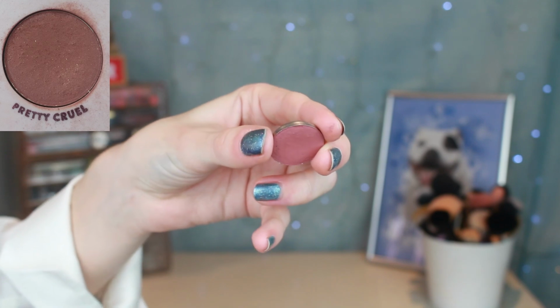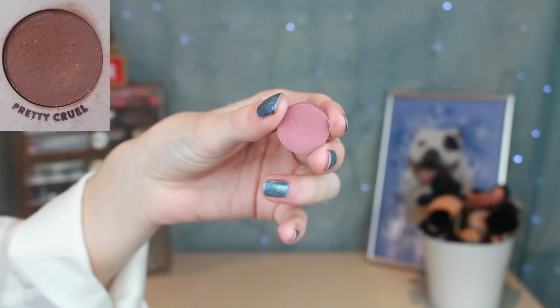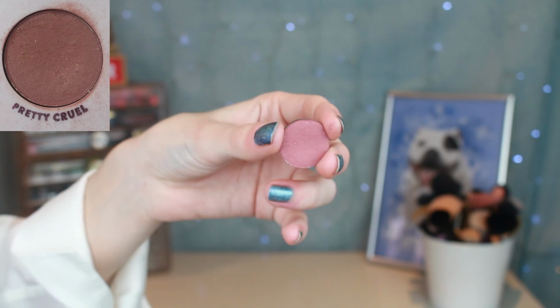Then my oldest shadow, this has been giving me some trouble. This is the shade Pretty Cruel from the It's My Pleasure palette. This is what it looked like last month. I will put on a progress picture. And this is what it is looking like this month. As you can see, there is a little bit of a dip in it, but really not much. So yeah, this is what it looks like.